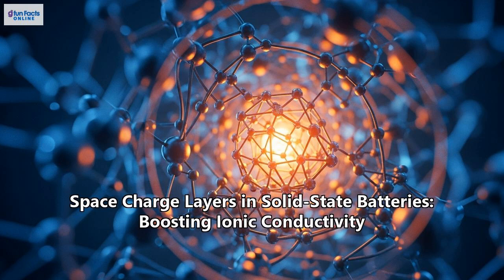These will be batteries that are not only safer and more powerful, but also designed with an unprecedented understanding of their internal nanoscale landscapes. The continued collaboration between experimentalists and theoreticians, coupled with advancements in characterization techniques and material synthesis, promises a future where the full potential of solid-state batteries, potentially supercharged by well-managed space charge layers, can be realized.